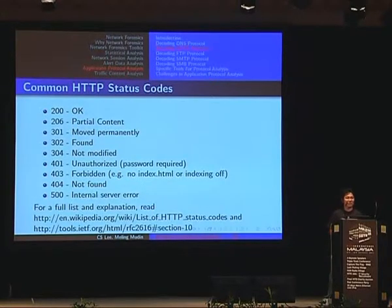Common HTTP status codes are 200, which is OK, then partial content 206, 301 moved permanently, and so forth. For a full list of explanations, you can read the list of HTTP status codes on Wikipedia.